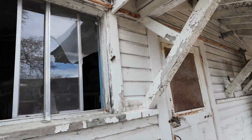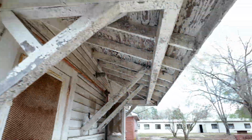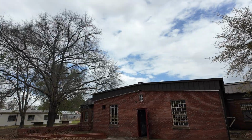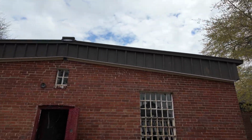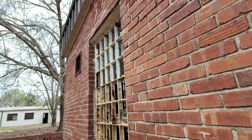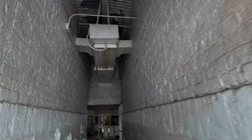Some of these doors look to be locked, so we might not be able to go in everywhere. But wow, look at that in there, what that looks like. All that insulation up there. And there is an abundance of carpenter bees buzzing around here. As we're going to walk over here, I want to check this place out. Any of these windows with like that kind of bar look to it. It's not bars on the window, is it? Or is that metal? Wood. Oh yeah. Steel. Iron. Ooh, look at this place.